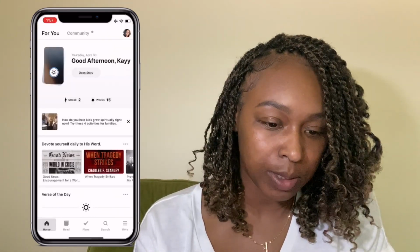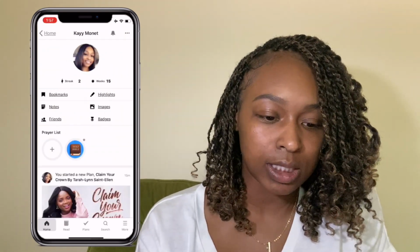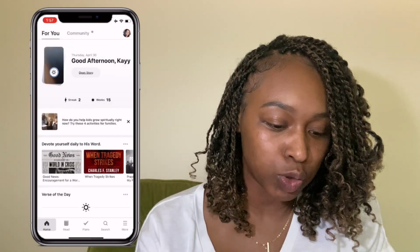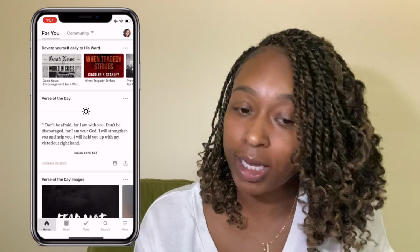So I'm gonna go to my profile first and just let y'all see how it looks. So this is my profile. I'll link it down below. I like to use this app first and foremost to look at the verse of the day every day. While we're here, we're just gonna go ahead and read it.